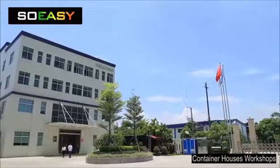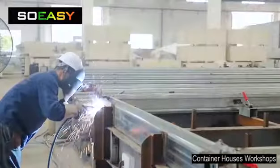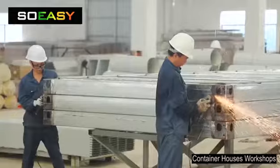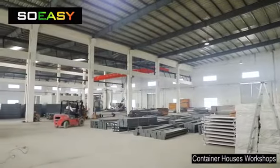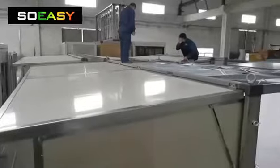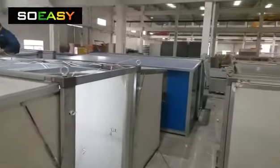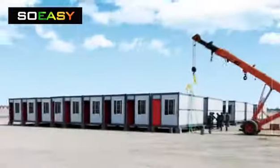We have our own production line for folding container houses, expandable container houses, flatbed container houses, prefabricated houses, steel structure and sandwich panels. We can control our product quality from manufacturing. We have 4 major production bases, and one of the biggest is 20,000 square meters. Our monthly capacity can reach more than 200 units and we can expedite. You can see some project presentations of what container houses can do.